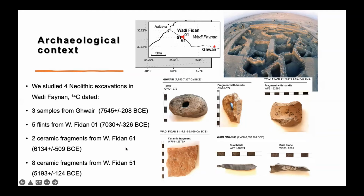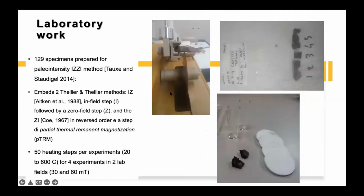And then we had ceramics from the other 2 sites, Wadi Fidan 61 and Wadi Fidan 51, covering overall a time between around 7,000 and 5,000 BCE. In the lab, I had to cut them. Here is the poor blade cut, but I had to do it, sorry. I applied the method that is called the EPOS method. I won't go into detail.